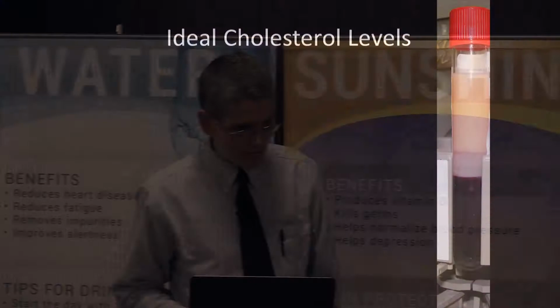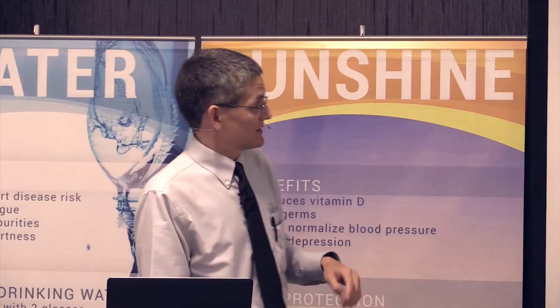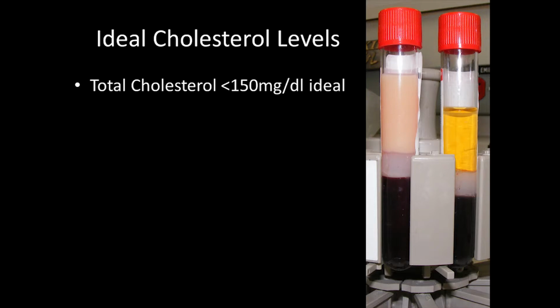And so what is ideal as far as cholesterol? If you go to your doctor and you get some blood work done and you do a cholesterol profile, what are you supposed to be looking at? Well, I am going to differ with many of your providers. The guidelines will say that cholesterol is normal all the way up to 199, the total cholesterol. And then once you hit 200, then it's a high level.